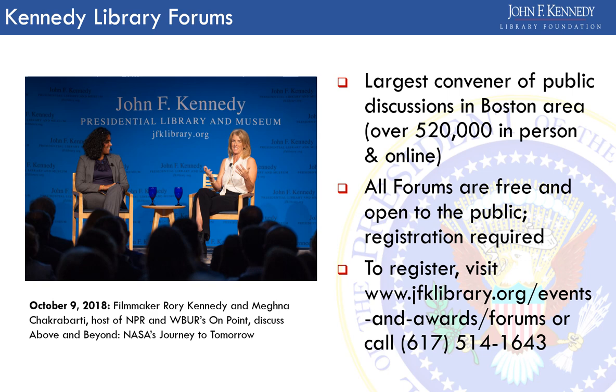This happens to be a picture of Rory Kennedy. Rory is the grandniece of President Kennedy, Robert Kennedy's daughter. Sorry, the granddaughter, not the grandniece, I apologize. She just did a new film on NASA. This is the 60th anniversary of the start of NASA, and next year will be the 50th anniversary of the moon landing. She came, and with Meghna Chakrabarti from NPR, WBUR, did a great discussion on that. This is an example of the range of discussions. We have 24 every year on a variety of topics.